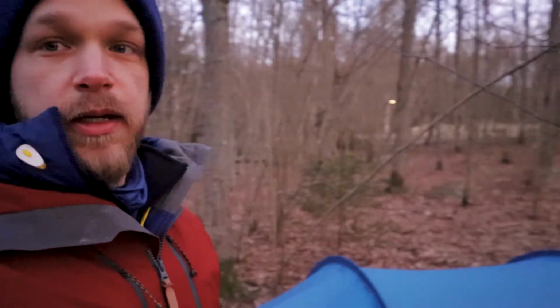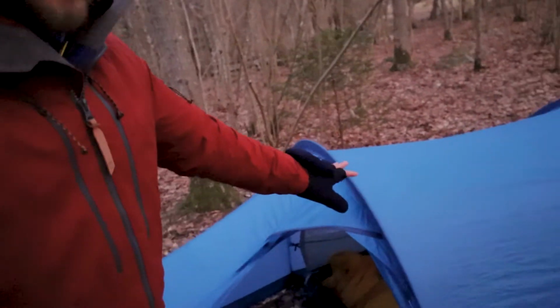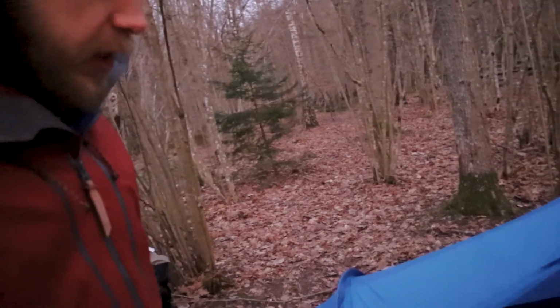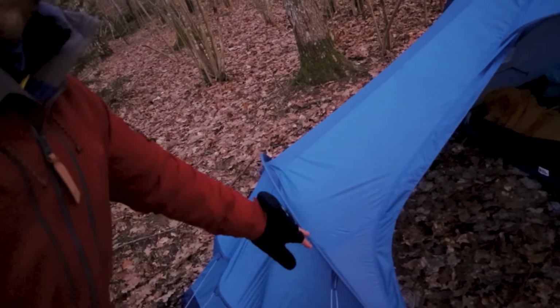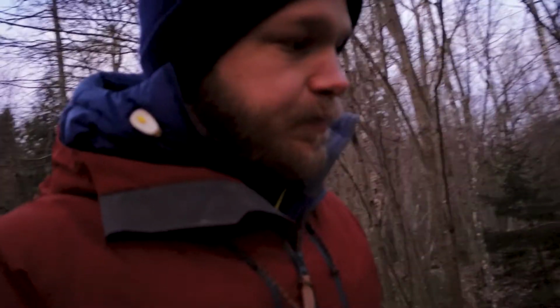So this here is the Shape 2. Basically the only difference between the Shape 2 and the Light 2 is that the Shape 2 is 5 centimeters higher here and has a bit longer apse here. So this part doesn't exist on the Light 2. It goes straight down to the ground here. But other than that, it looks pretty similar.